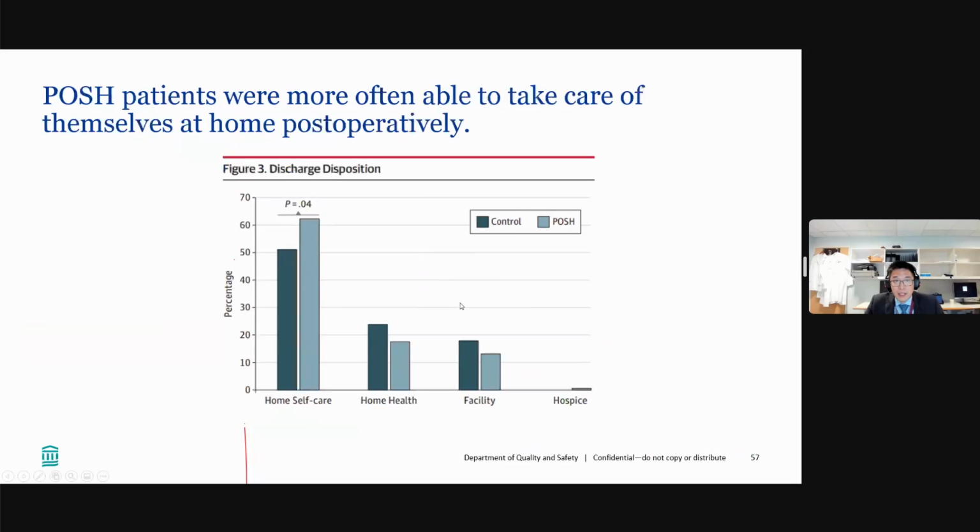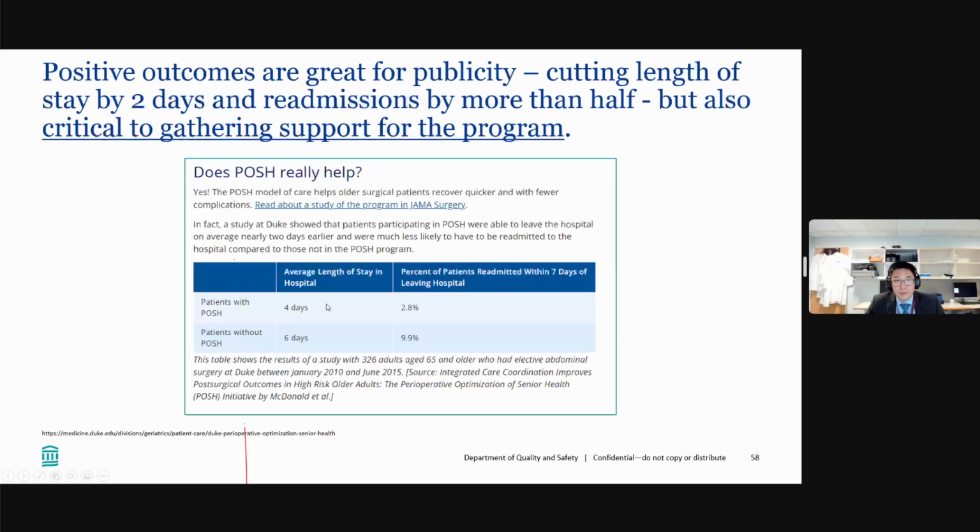And then 13% more patients were able to take care of themselves at home without the need for being transferred to a facility or have a home health aide. So that's a big deal. So what they did with the POSH initiative is that they advertised this pretty heavily on their website. And I'm sure with their leadership that they cut down the length of stay by these 2 days, and then they cut down their 7-day readmissions as well.